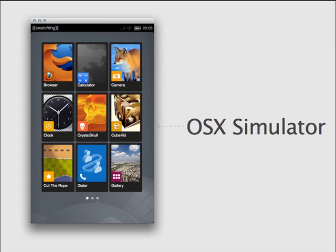The OS X Simulator is what I showed you earlier. You just do a make run from the folder, and then you have the full screen in the right size of a mobile phone on your desktop, and you can actually just change the HTML files, rebuild with make run, and then you can see the changes.